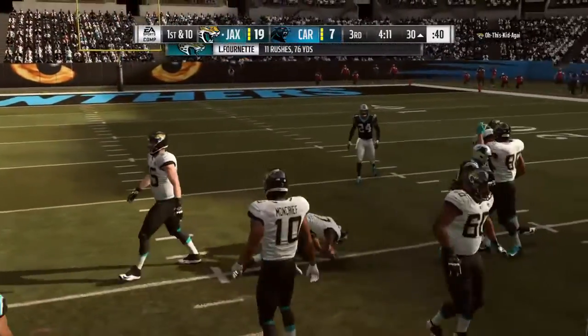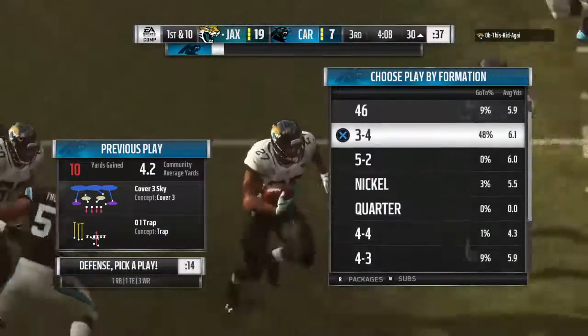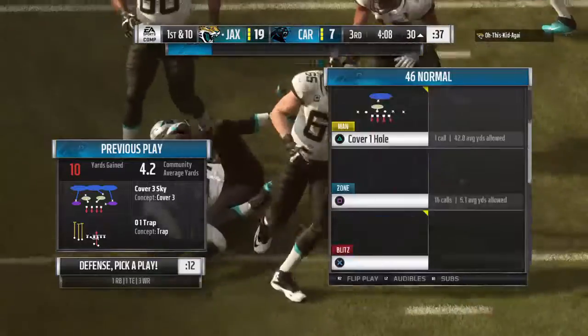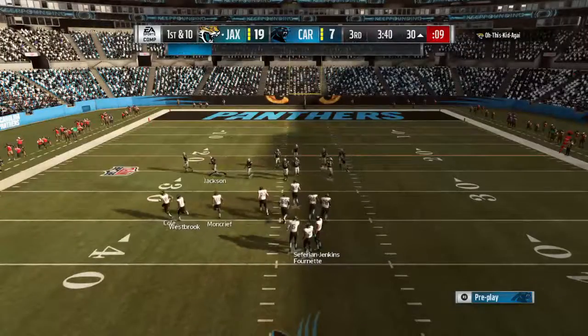And brought down, but able to get it to their 30-yard line. 10 yards there to start the drive, and just enough by about the length of the football for a first down. So 1st and 10 now from the 30.